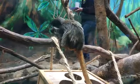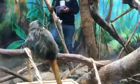You can see them eating away right now on some of the treats that Kerry, our rainforest keeper, has given them. And they're all doing great in this family group here at the zoo.